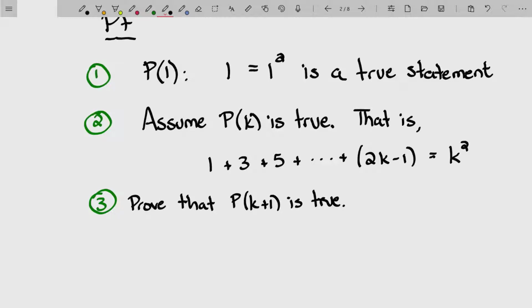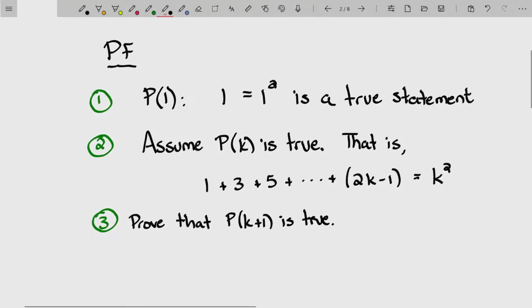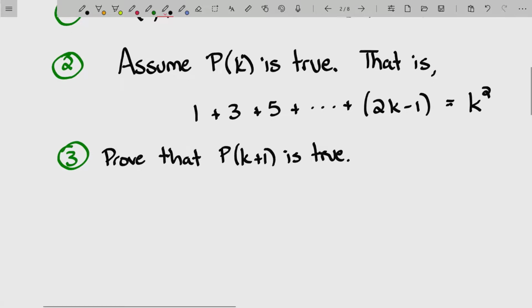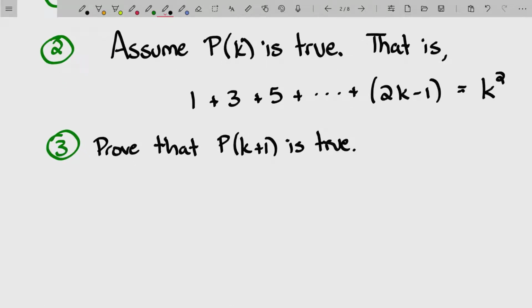So let's go ahead and do this. And by the way, in a proof, I would not number things. I like things kind of clean in a proof. And in fact, even this is really not good enough, in my opinion, as a proof. Just the way it's written, it looks real clunky, but we'll clean that up a little bit later. So we're going to prove that the statement must be true for P of k plus 1.